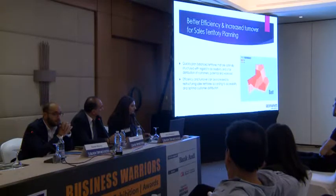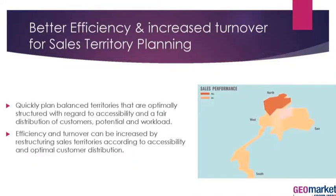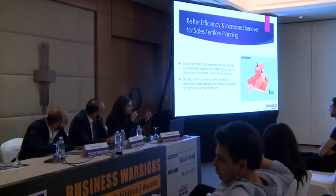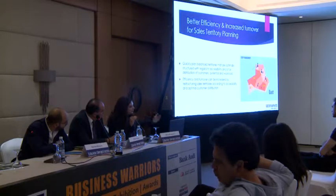And of course, once I have my CRM data and my customers on map, I can automatically build more efficient sales territories. As soon as I see this territory is performing excellent and this is performing less, provided that I have the sales transactions all mapped, I can automatically decide how to shift salespeople, or change my sales territory in order to achieve more sales revenue.